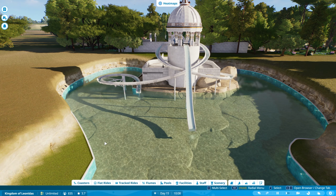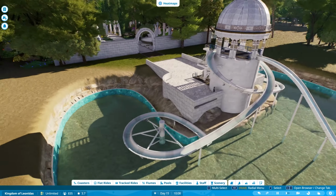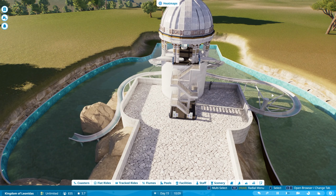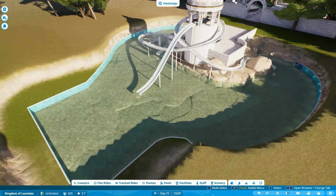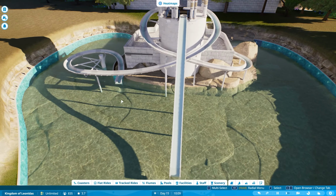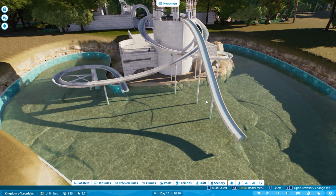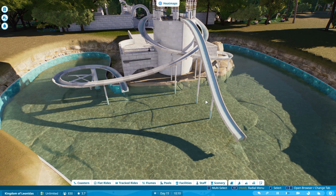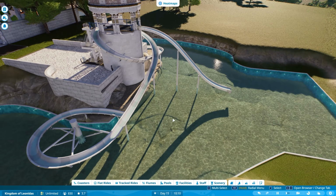So you have an idea of what I'm going for here. Obviously, there's still more to do, but I wanted to have this tower leading into this big natural pool with a bunch of water slides and have rock bottoms and rock walls, so it doesn't look like a swimming pool, but more of a natural swimming hole with, you know, some infrastructure and buildings and stuff.